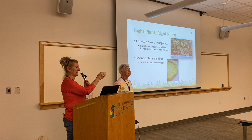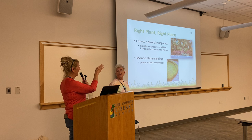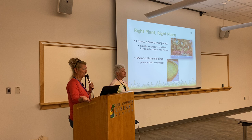Plus, the picture, the diversity one looks so much better, right? Which one would you choose? You'd rather have a little more variety in your landscape if you have the choice to do that.